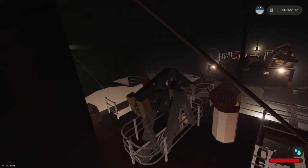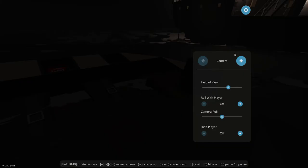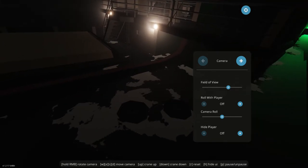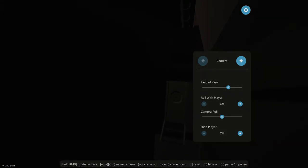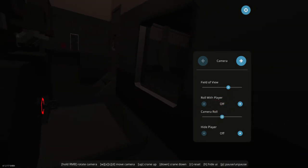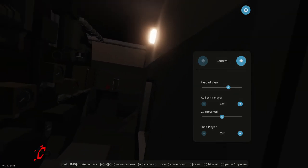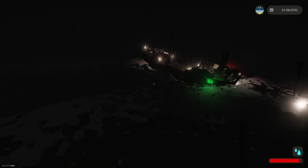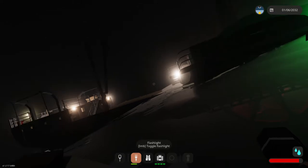Let's just see what happened, actually. So, we were in here, right? Let's just go ahead and go into photo mode real quick. I want to see what happened. So, yeah. Let's see what happened here. Engine room. Oh my god, there was so much water in there, it busted through the wall. Oh wow. Oh yeah, that's something. That's definitely something right there. Seeing that ship go down.